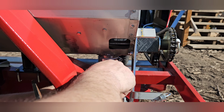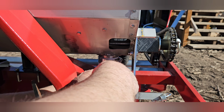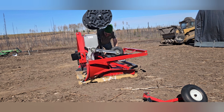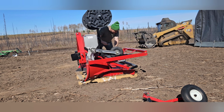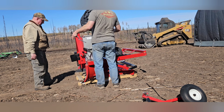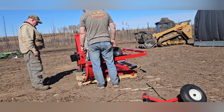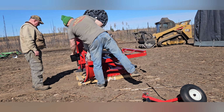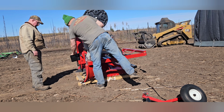Speaking of putting things together, I wonder where Dave's at. Dave always seems to know when I'm going to need a hand doing something. And this is definitely the piece of equipment where having two minds is going to help. There are quite a few adjustments, and it's going to take a little bit of trial and error to get it all working right.